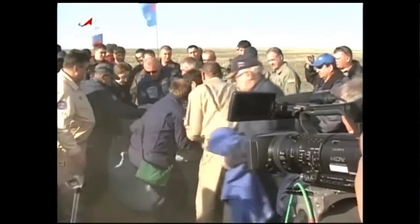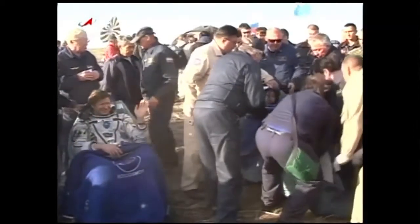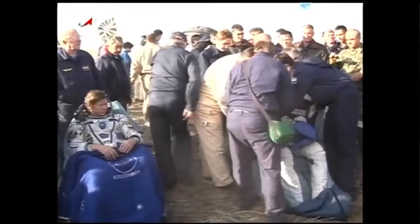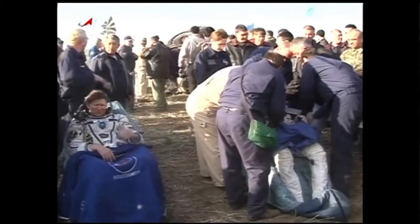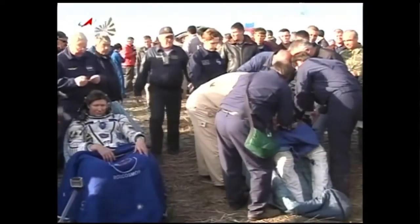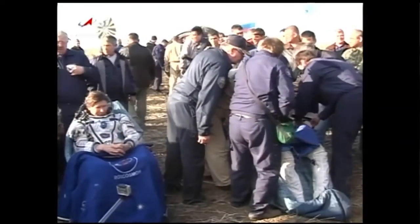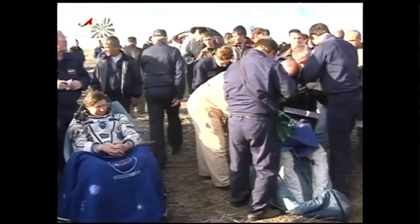Second crew member now out, and that would be Sergey Revin, we believe. The crew members who are situated in the left and right seats of the descent module take a few more minutes to extract than the commander, who is a straight shot out of the center seat through the hatch. And we are awaiting the extraction of Joe Acaba.